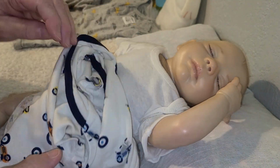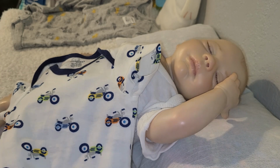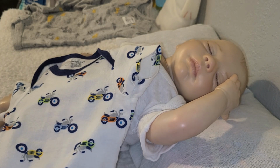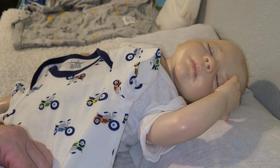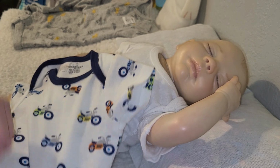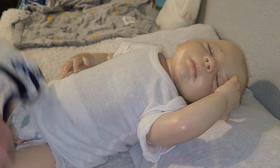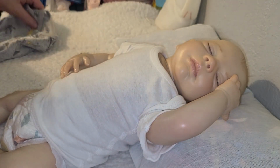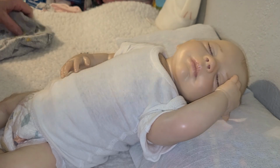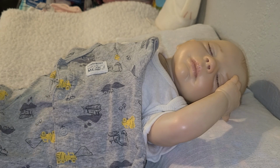But as you see, I'm changing Steven, and I'm taking off of him a little onesie that has motorcycles all over it, which goes with my theme that I said was for Thursday, the trains, tractors, and trucks. I want to let you know that, let me show you this, and I can be dressing him while I'm talking.